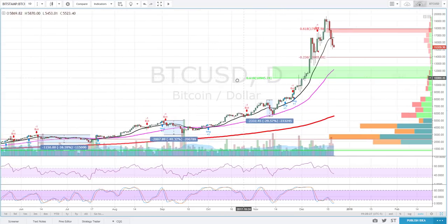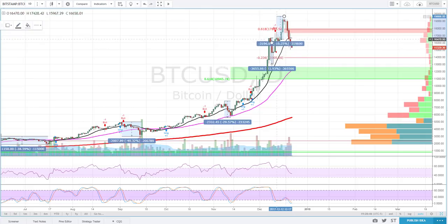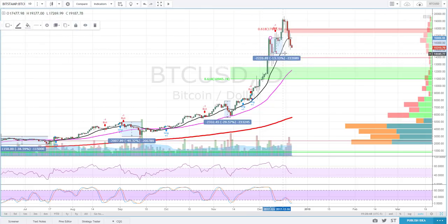So this pullback here, and this doesn't really show up too much on other charts, but you could even argue this was a pullback, albeit brief, but it literally lasted like 1 day, 2 days, and that was 21%. So now we have this other pullback here. Let's move this over here. So currently we've put in a low there on Bitstamp at around 15,000, and that's a 23% pullback.